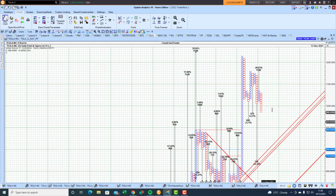And as soon as we get to targets, we can expect some form of a shorter term reversal based on that point and figure chart analysis. But that's a very big negative downside target of 750, a 22% drop from these levels up here. So we're not far away from that level. So that's the downside risk in Tesla on a 10 by 3 point and figure chart basis.